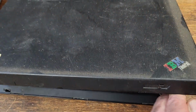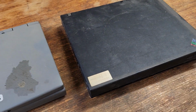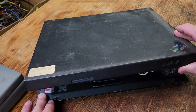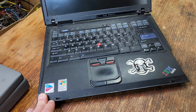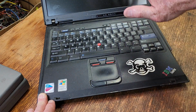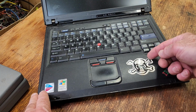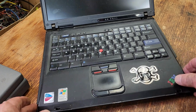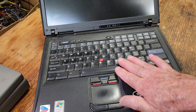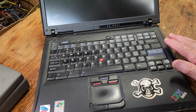IBM ThinkPad. How does that open? There we go. I think I'll put the phone in the stand and we'll open each one of them and have a look. Okay, let's look at this IBM. It's an IBM ThinkPad. Oh, okay. It's complete. The screen doesn't look damaged. We've got a very scary looking skull sticker. It's actually not in bad condition. I can't see any breakages with it. The keyboard looks okay.